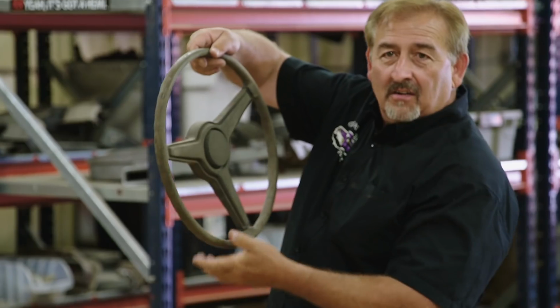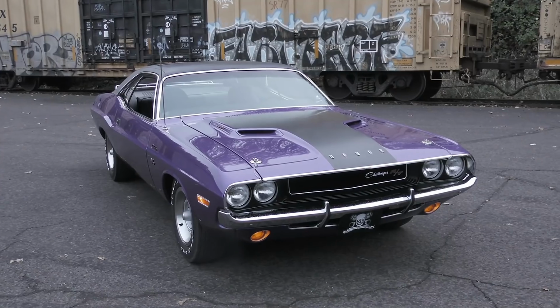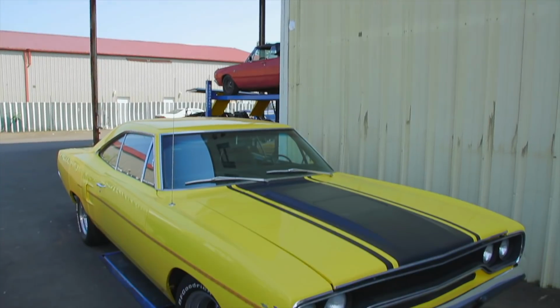We always do. The most powerful cars can't live forever, but a limited number of Mopar muscle cars will get a second chance at life.